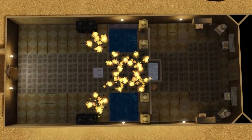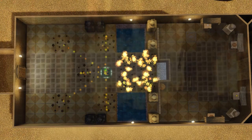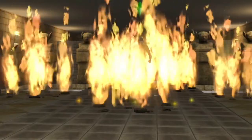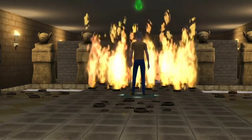Now, you've got to be careful when you first go in, because there's a fire trap right in front of him that just suddenly appears when you get close to it. So if you tell them to run straight to that floor switch to stand on it, they're going to get caught in that fire trap. So make sure you've got some shower in a can.